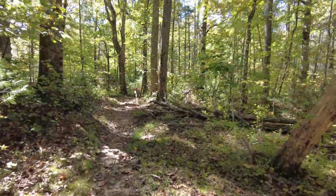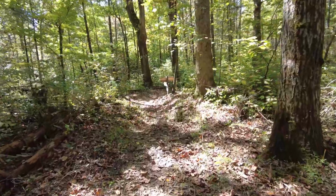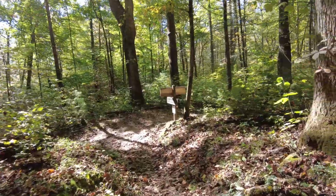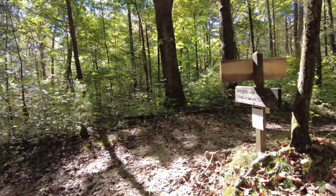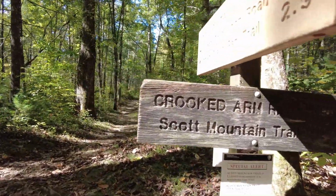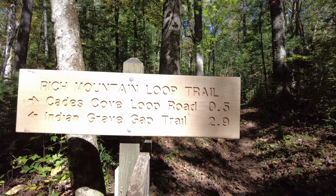I have reached the next junction, which, if you take a left coming up here, you will go back to Caves Cove near the parking area where you park right alongside the road right before it starts one way. If you go to the right here, first off, that's where I came from. Ridge Trail. To the right, you head back to the trail.